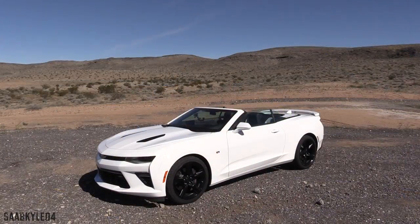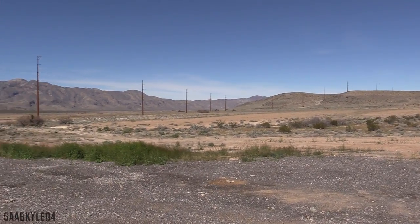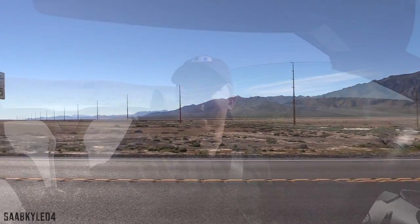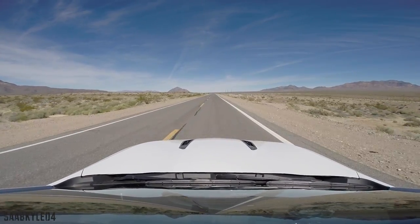Alright guys, we're 13 miles into our journey. I had to stop over right quick to show you these breathtaking mountains all the way around us. This is going to be a very scenic drive, and I've put a GoPro on top of the windshield header so you can just see some of the sights along the way. But I mean, it really is just awe-inspiring out here. Just desert for miles, big mountains, clear blue skies. Could not have asked for a better day to take this car out.